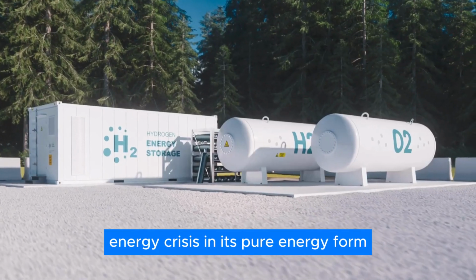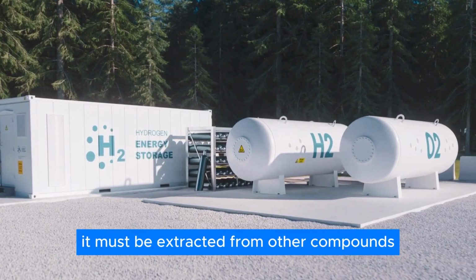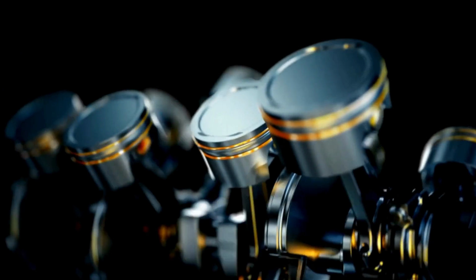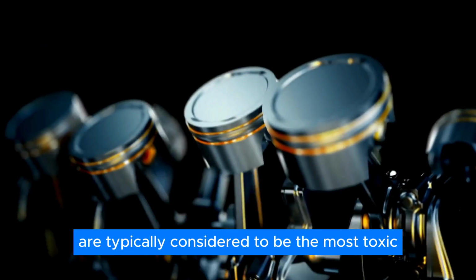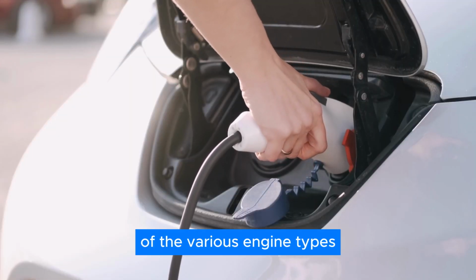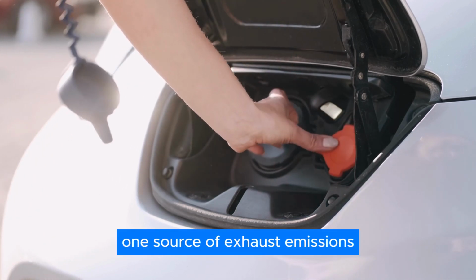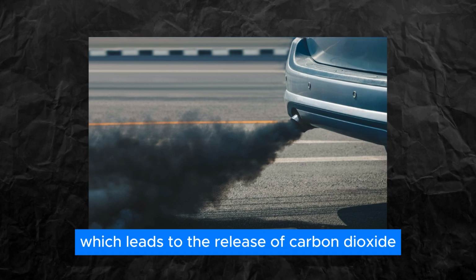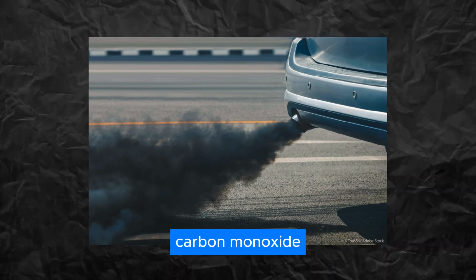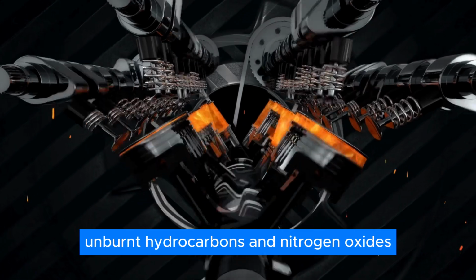In its pure energy form, hydrogen is not found in nature. It must be extracted from other compounds. Fossil-fueled internal combustion engines are typically considered to be the most toxic of the various engine types, especially when compared with electric vehicles. One source of exhaust emissions is the combustion of fossil fuels, which leads to the release of carbon dioxide, carbon monoxide, unburnt hydrocarbons, and nitrogen oxides.